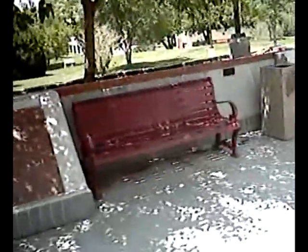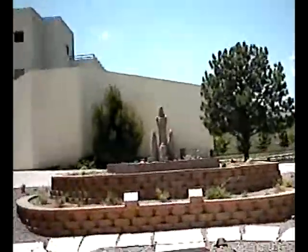Got some very nice trees around it too. These benches, again, have been here since I've been here. Actually, I don't know if these are the original benches. I think they might have taken those out. As you can see, there's bricks all around here as well that were purchased as part of the Centennial fundraiser. And this up here is the Desert Maiden statue.